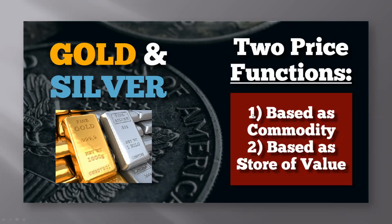Now, I don't see a lot of manipulation taking place when they're priced as a commodity, and I'll show you. This is where the manipulation is taking place, when they're priced as a store of value and money versus all the other assets and debts in the world.